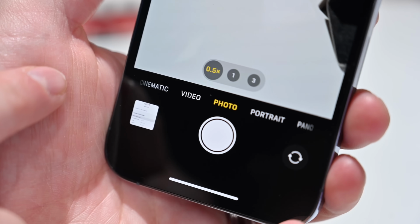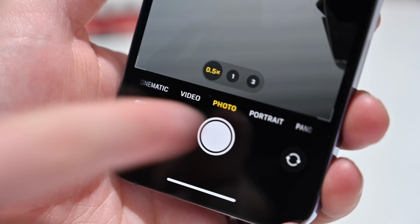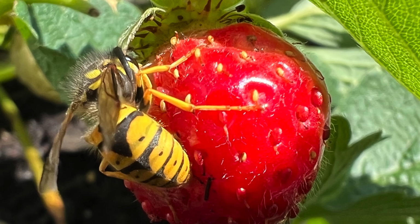This lens is so much faster than it was in the past. We're also seeing a lot less grain and noise in medium to low light photos. It's quicker to fire the shutter, which means less blur in those photos as well. That new ultra-wide lens also enables macro mode on the iPhone 13 Pro.